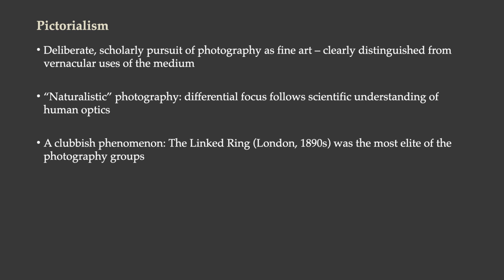So, this is a period of time when popular photography is becoming widespread, and pictorialism is a movement that pushes in the opposite direction. In pictorialism, you see a deliberate scholarly pursuit of photography as a fine art form, and that's intended to be easily distinguishable from the popular vernacular uses of the medium that are coming around at that time. Naturalistic is a term that's used to specifically describe the beginnings of pictorialism.